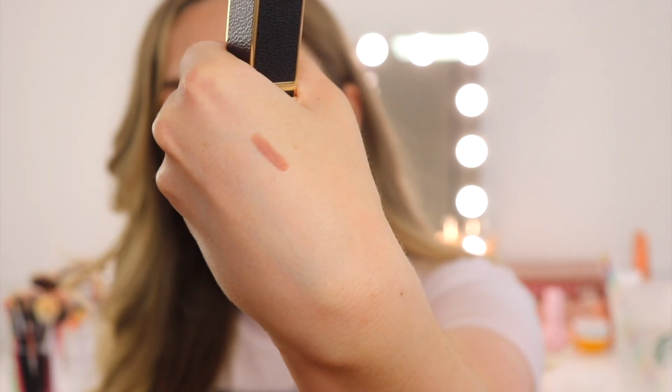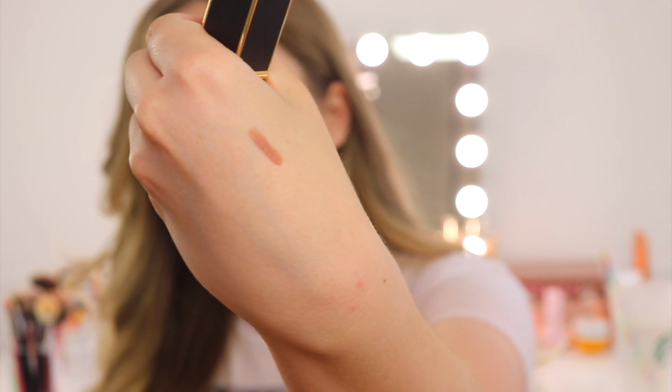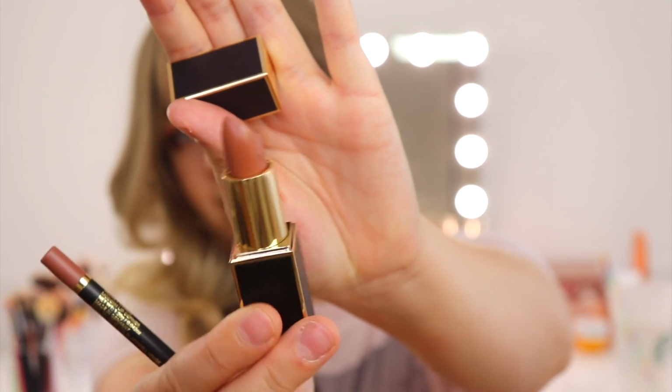So for the lip combo, I have picked out a lip liner and the lipstick. Now the lip liner I picked up is called the Modern Lip Definer in the shade Velvet Sands. This has a 24-month shelf life and it is made in Germany, and this looks like a gorgeous sort of 90s nude shade. It reminded me a little bit of Iconic Nude from Charlotte Tilbury. And then the lipstick that I picked out is called the Modern Matte Lipstick in the shade 90s. This has a 12-month shelf life and this one is made in Italy. And this looks like a gorgeous sort of cool toned 90s shade as well.